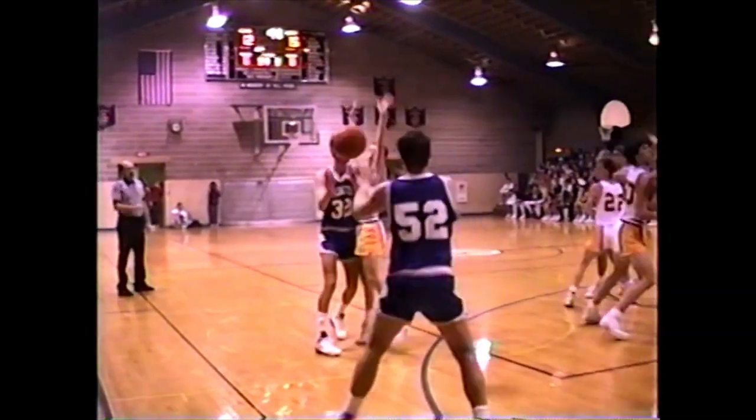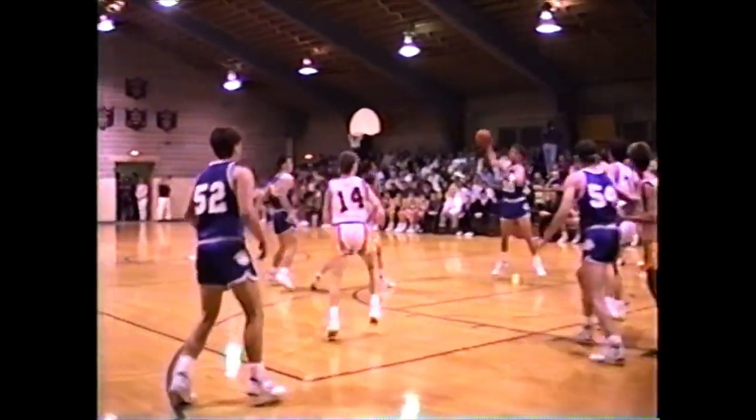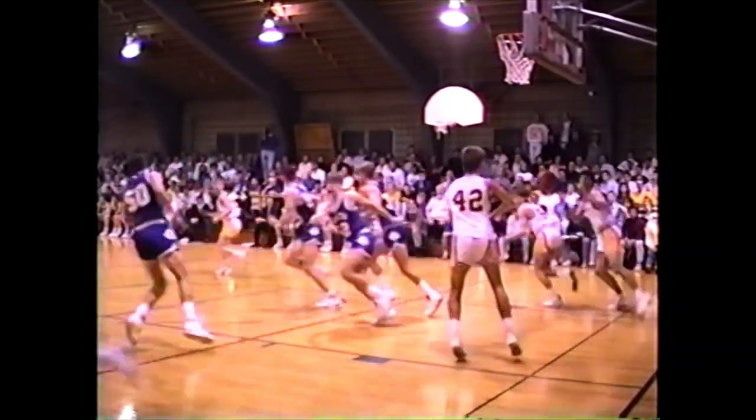Here's McDonald dribbling to the right side. Down to Olsen. Olsen looks cross court. Bounce pass out top for Matthews, head of the circle. Down to 35 seconds to play. Inside free throw line jumper by Griswold. Goes high off the board. And Phillips dives for the rebound.